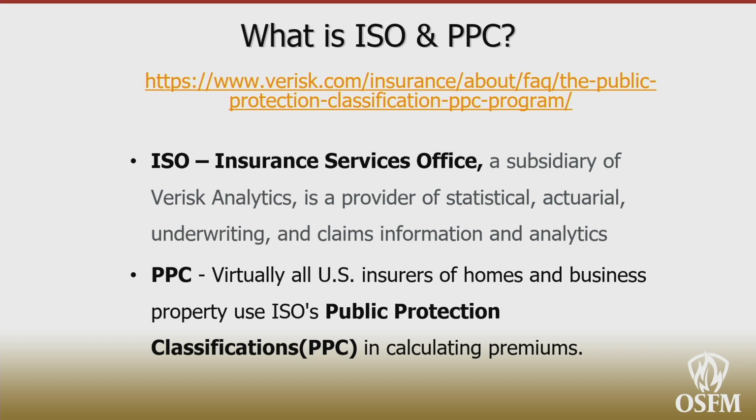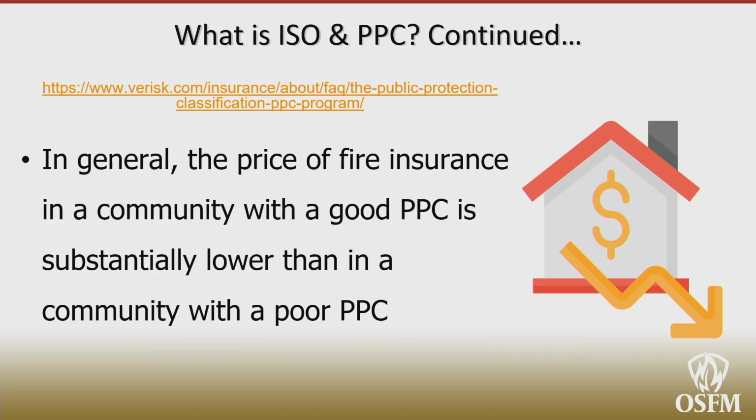You're going to hear me talk about ISO. It stands for Insurance Services Office, not the data standard. It's a subsidiary of Verisk Analytics. And I'm also going to talk a little bit about PPC, the public protection classifications, which are numbers. You have a rating system, 1 to 10, and we'll talk about what that is. They set up that whole classification system, and I got to go down there and hang out with them for a little bit and learn their process. But they're very protective over their data and what comes in. So I'm here to help that process moving forward. In general, the price of fire insurance in a community with a good PPC is substantially lower than in a community with a poor PPC.